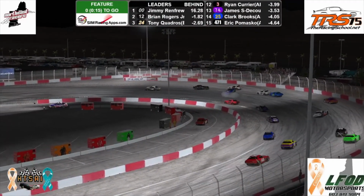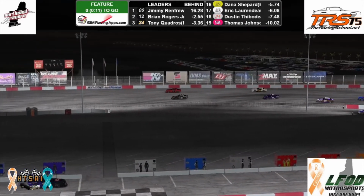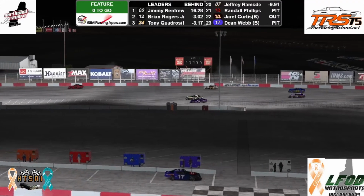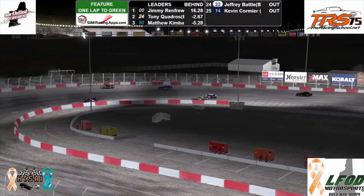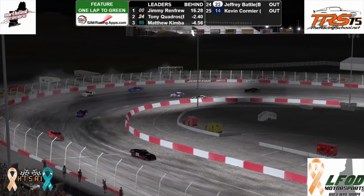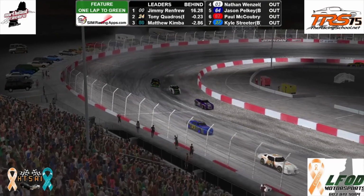All right, well, let scoring catch up just a little bit, but it looks like Jimmy Renfrew is going to win. Brian Rogers sneaks the second place finish in. Tony Quadros is going to come. No, it's Tony Quadros is scoring in second. The 50 of Matthew Kimball sneaks through for third. Nathan Wenzel fourth. Jason Pelkey fifth.